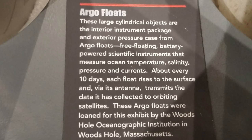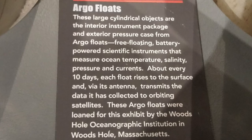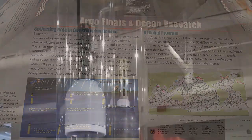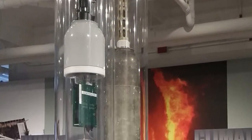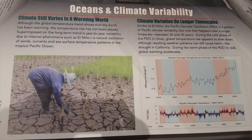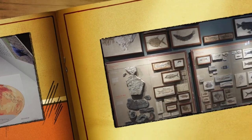On display are Argo devices that are used to measure ocean attributes such as temperature, salinity, pressure, and ocean currents in the upper 6,500 feet of the oceans. There are over 4,000 Argo devices deployed in the oceans of the world. Argo is one of the many multinational scientific collaborations to study climate change.